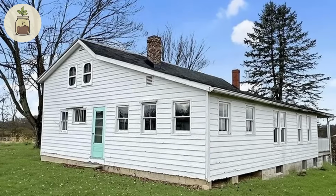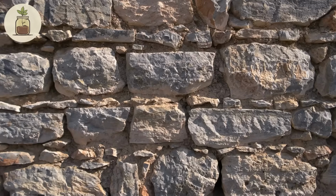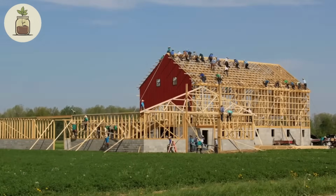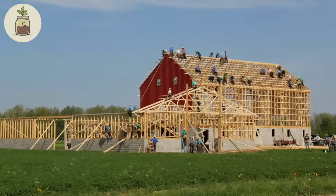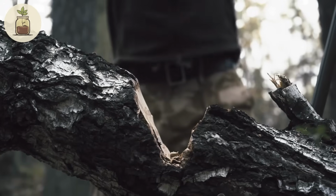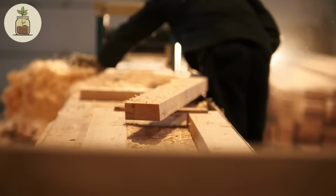Let's get into the heart of what makes an Amish home truly unique: the materials. The Amish predominantly use wood and stone, no bricks in sight. If you're looking for a solid, warm, and inviting structure, wood is where it's at. It's not just any wood. It's often locally sourced and carefully prepared by hand. Picture this: a group of skilled Amish craftsmen selecting trees from the nearby forest, cutting them down, and transforming them into beautiful timber for construction. That's what I call homegrown.